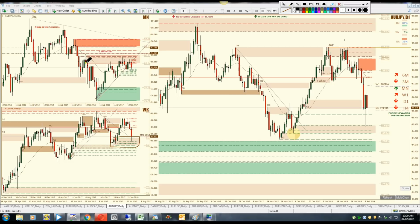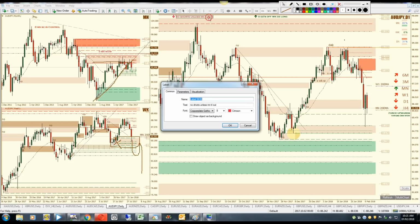Alright, we got supply in control. We got trend line here in control. So, I mean, very speculative. I would go short if this zone was taken out. I'd go short if that zone was taken out. So, waiting on that. So, I could update this. No shorts unless monthly trend line is out. And weekly demand zone out. There.